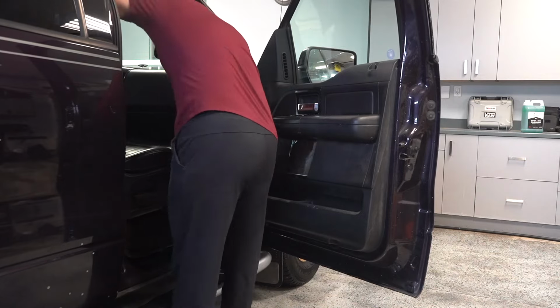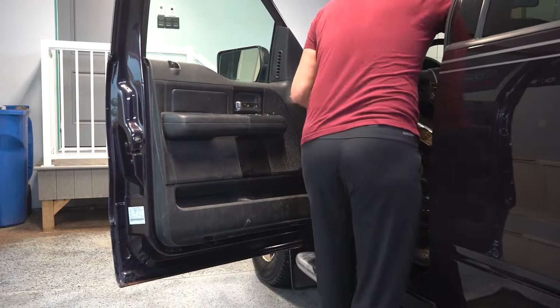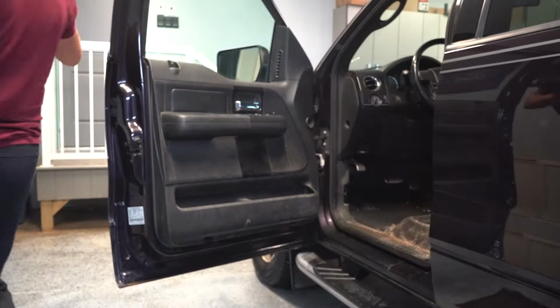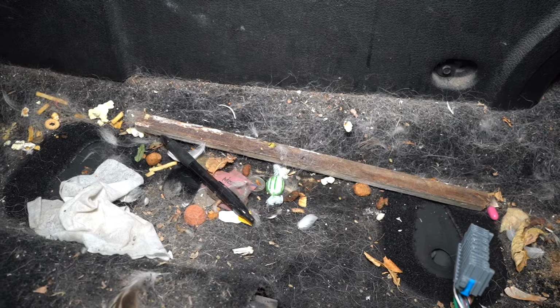Okay, well, it's time to get to work on the interior of this truck, and it shouldn't be a surprise that the front seats have to come out because there was an enormous amount of hair and garbage hiding underneath them that would have been near impossible to get at with them still in the truck.